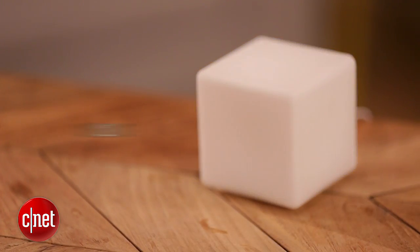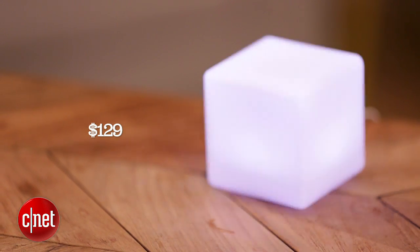Still, this costs $129. That's an awful lot. That's a heck of a splurge. That's more than the LIFX bulb costs. That's more than individual Philips Hue bulbs cost, more than the TCP Lumen bulb costs. All of those have color-changing smarts. Philips Hue has its own IFTTT channel. You've got a lot of options with those that make a little more sense, I think, than this.